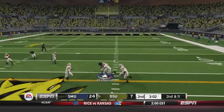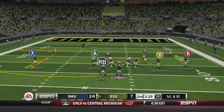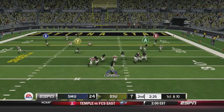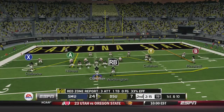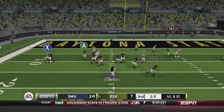Little play action, nice little fake there, going to CLAIBORNE. It's a tightly contested throw, but he's able to make the completion. So these are things that Ty Morrow was not doing. Look at this throw here to Vernon Callahan down the sideline, 14-yard catch. So Donnie Clarkston comes on in and starts driving Daytona State down the field.